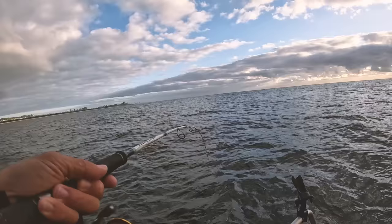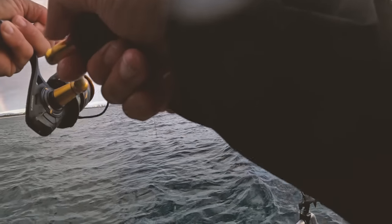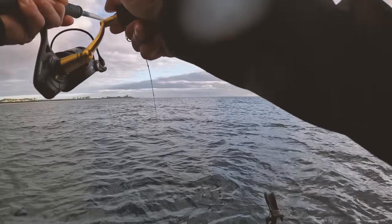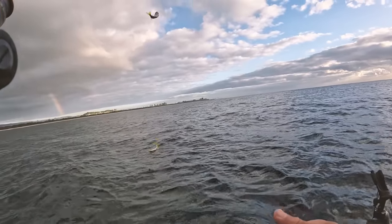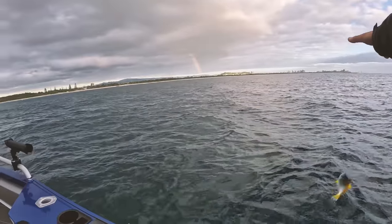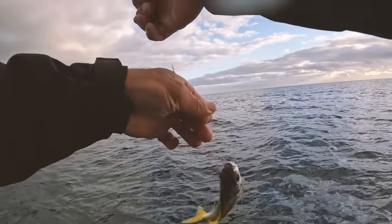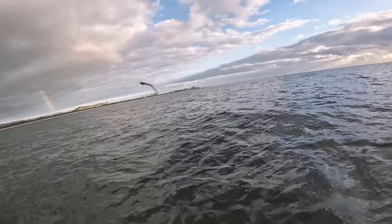Still looking for bait. Here we go. Oh geez, whatever we do have, I think we've got a couple this time, which would be nice. Let's make this bait thing a little easier. Oh no, not you guys. Pomfret. Okay, maybe bait might not be that easy to come by today. Pomfret, we'll let you go.